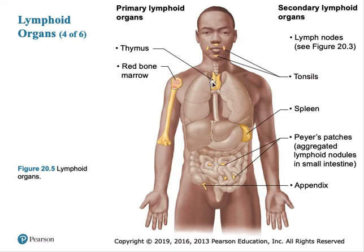We have the thymus, that's the other primary lymphoid tissue. Okay, so that sits between the lungs, but still in front of, or anterior to, the esophagus and the trachea. The tonsils, which are around the mouth, we'll talk a little bit more about those. Lymph nodes, which are all over the body, are not actually shown right here. Those are examples of secondary lymphoid organs as well. The spleen, right here on the left side of the body. The Peyer's patches all through the small intestine, and the appendix at the beginning of the large intestine, right by the cecum.